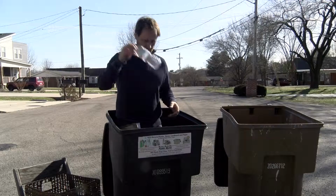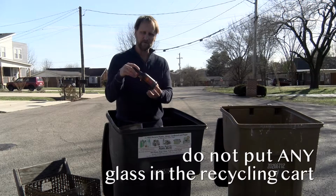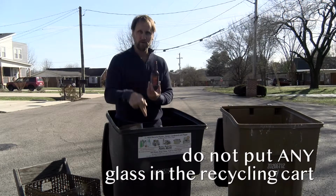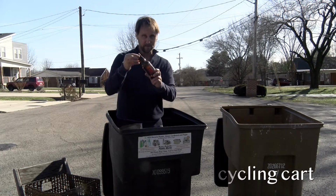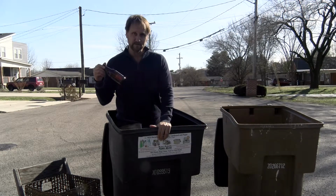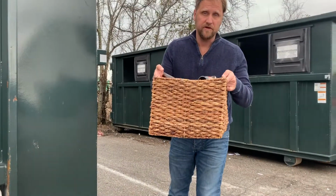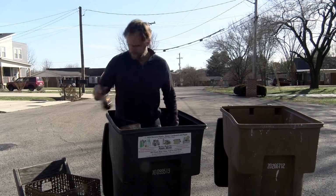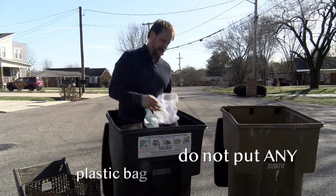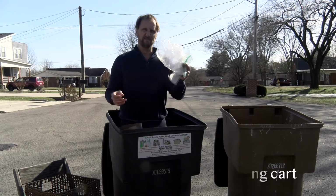So in the cart. One common contaminant is glass bottles, and these cannot go in the cart. They can go to the landfill, but I'm going to take mine to the local convenience center in Metro Nashville, so I'm going to put it here in my convenience center box. Glass bottle. Any food packaging that comes in plastic bags, sandwich bags, landfill.